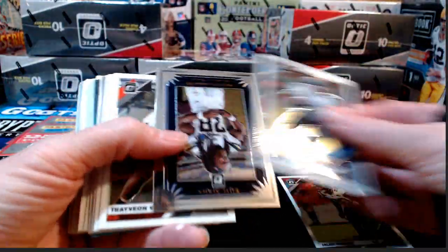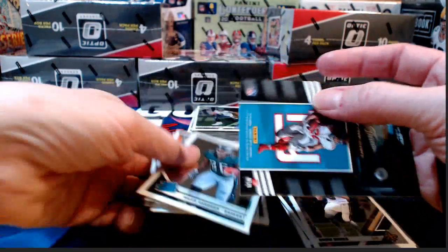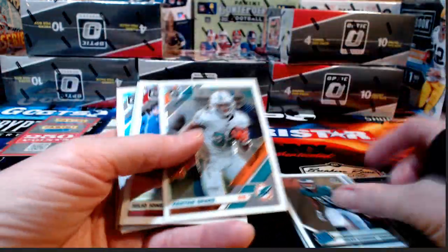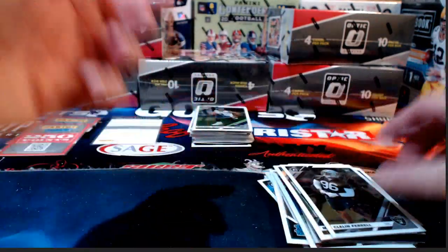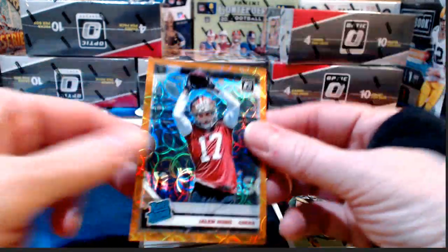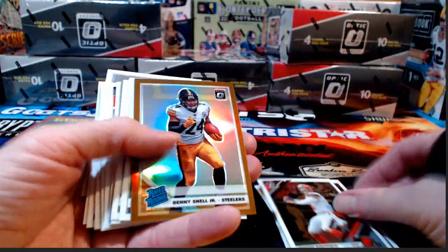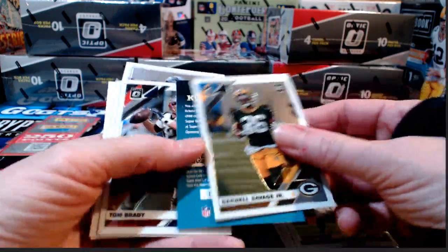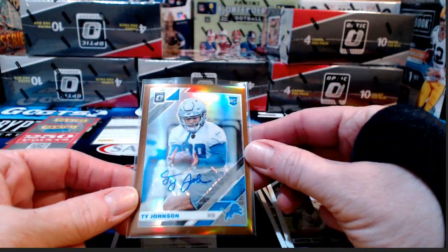All right, that one is the Ravens. We have a relic for Saquon again, another bookend relic. Giants. And a bronze parallel Williams for the Bengals. Number 279 for the 49ers. That is Jalen Hurd. Benny Snell Jr. Bronze. Titans and Hooker. Redskins and Josh Norman. Autograph for Ty Johnson. And that is the Lions as well.